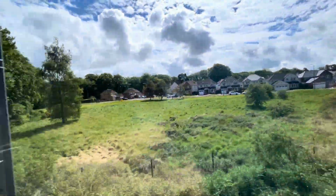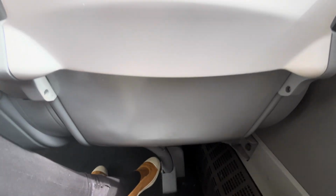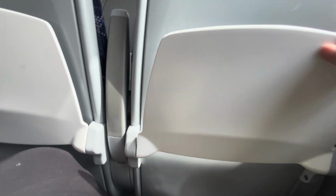Station Livingston South. Leaving Livingston South now. We're arriving at West Calder, and here is a different seat. This is made of metal, which is quite nice, while the ones on LNER were plastic. I think these ones are quite good, and I think the LNER ones were quite hard to open and close.